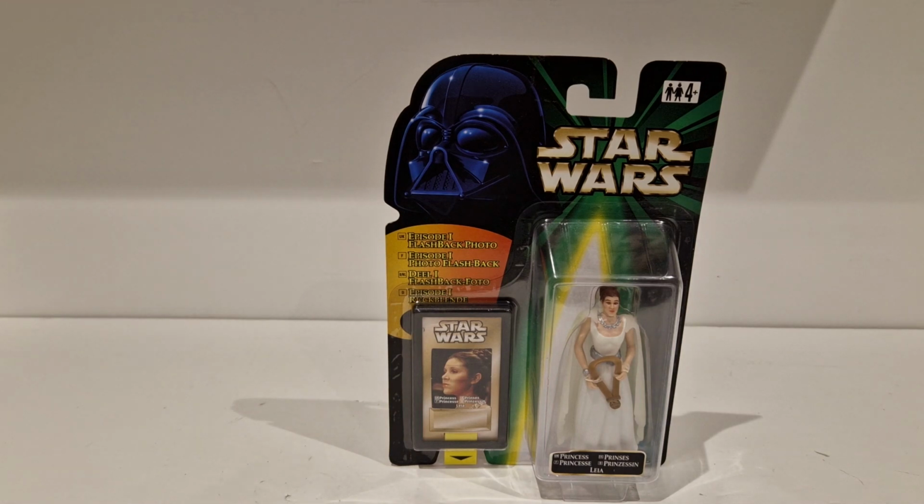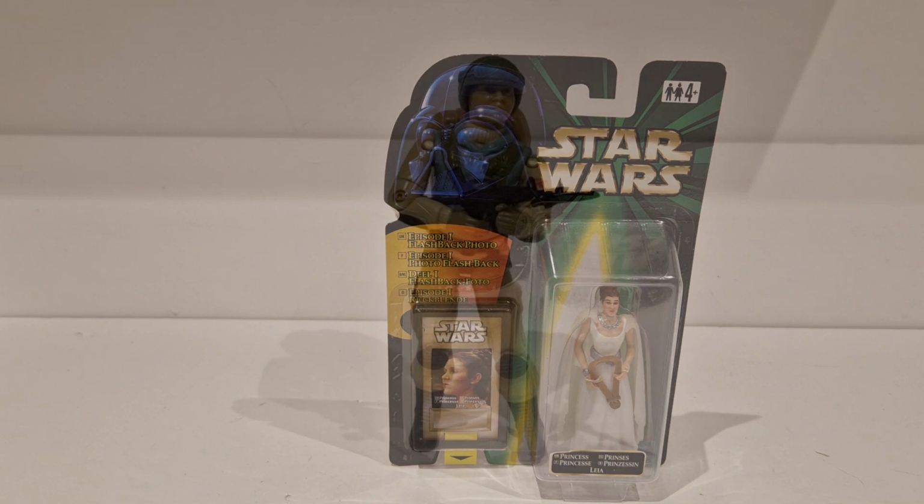And the card back is in pretty good condition. The bubble looks really nice and clean, and the figure looks awesome. Absolute steal at 10 quid. Anyhow, let's move on to the next figure.